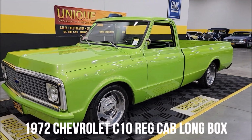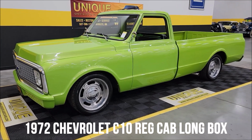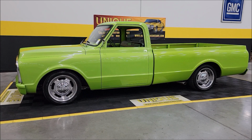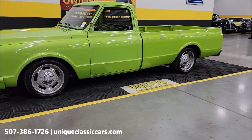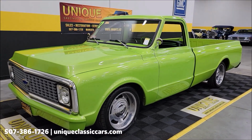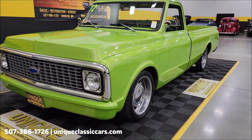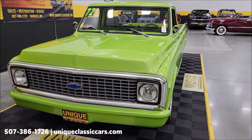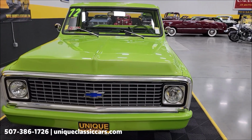Custom touches done to it. 1972 Chevrolet C10 regular cab, a long box, green pearl. Custom interior, also underneath the hood, according to the previous owner. 383 stroker paired up with a Turbo Hydramatic 350 automatic transmission. Power steering, power brakes.